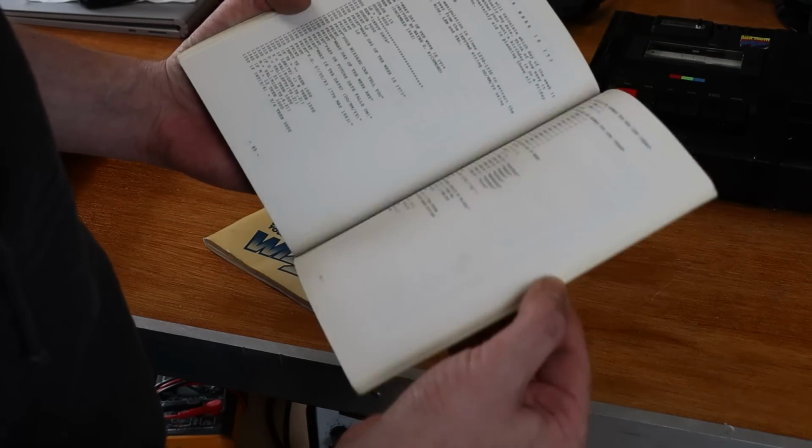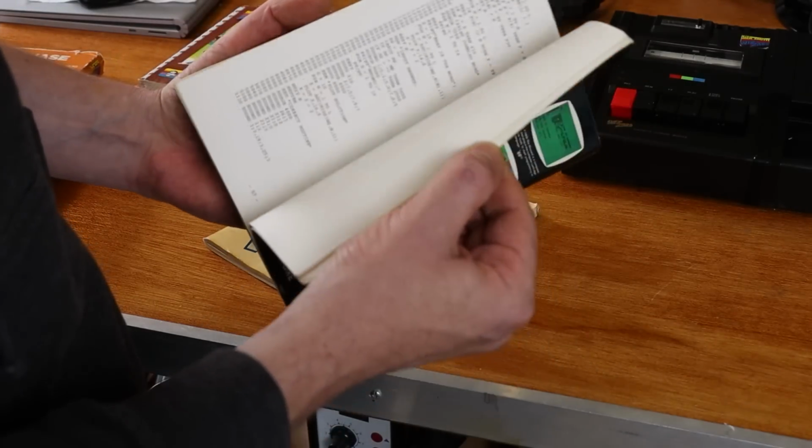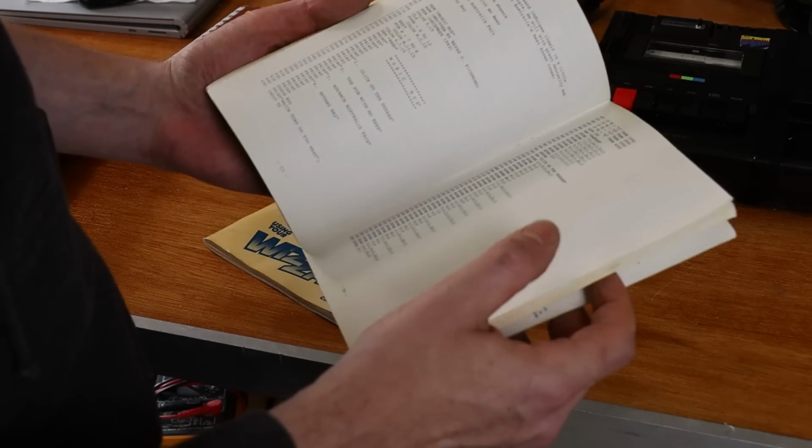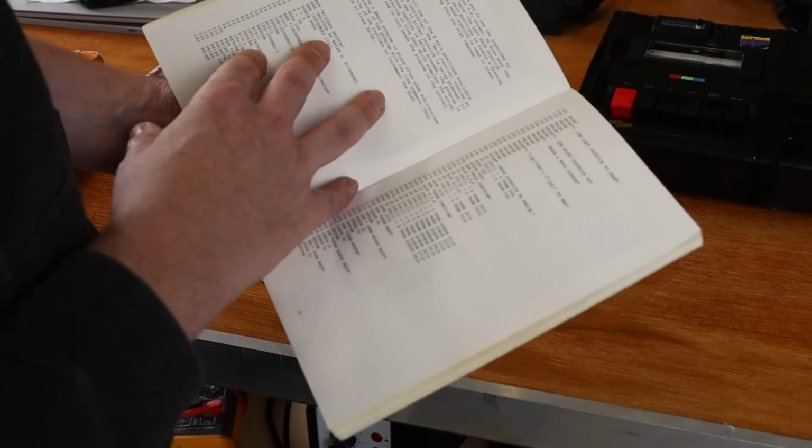What day of the week is it? Wizard Clock. What else we got? Music Box. What was that one?